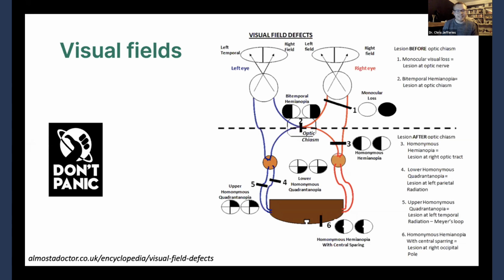So hopefully this makes sense. So once again, if you're a bit confused about this, there's some great videos on YouTube that go through this. And this is particularly important if you're thinking about assessing for visual field deficits in the context of stroke, because we know that homonymous hemianopia certainly can be a feature of anterior circulation strokes. And this helps you pick up the deficits.